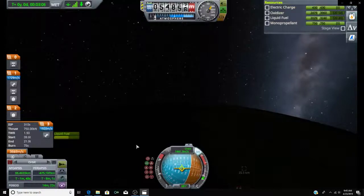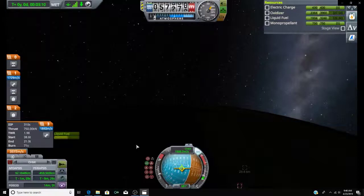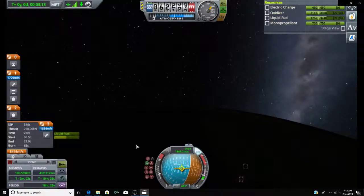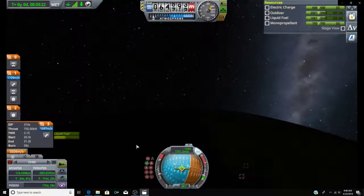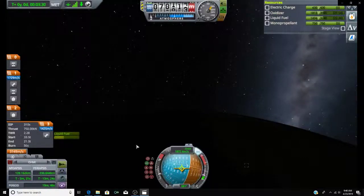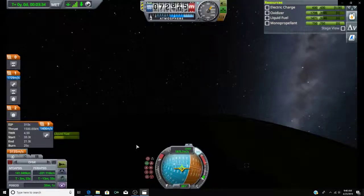Doing good. Just a nice climb up into space. We'll be ditching that fairing at about 80,000 meters. Doing pretty good. Again, not one of my best burns. It was getting pretty late into the night when I was doing this, and so I was like, oh, we're just gonna get up there. But still an okay launch profile.